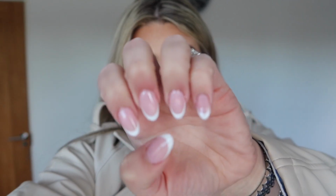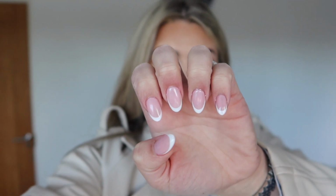I'm back from my nails and I actually went for a different shape, and I'm obsessed. I love them. This is what I would normally get if I got acrylic, so yes, I'm very happy with them. Love them. It's like an almond shape.